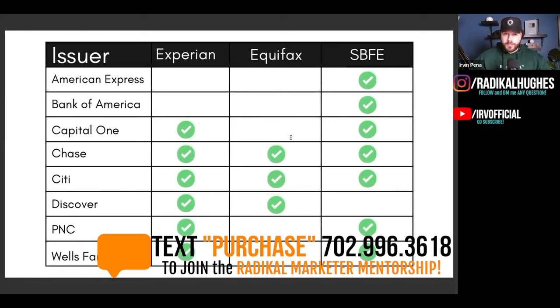Issuer, American Express, Small Business Financial Exchange is where they typically report. From there, it funnels over into Dun & Bradstreet. Sometimes it indirectly reports over to Dun & Bradstreet. But if you notice, I don't have Dun & Bradstreet on here because remember what I said earlier on in the call. Dun & Bradstreet is vendor accounts. These are financial accounts, which is why it's Experian, Equifax, Small Business Financial Exchange as a furnishing company, not as a bureau. Again, clear distinction there. Remember, they're a trade association. Bank of America, Small Business Financial Exchange, where the data furnishes, and then from there it flows.